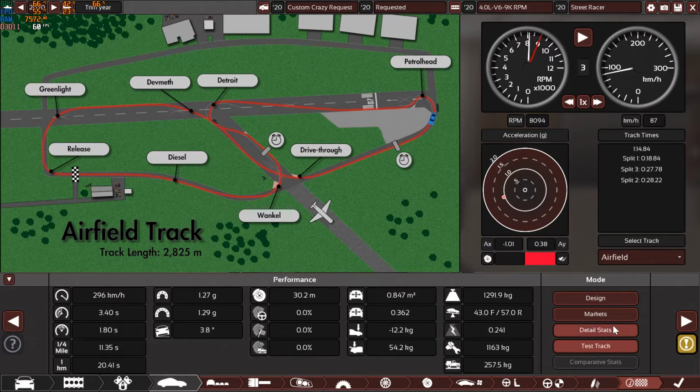But now let's go to the test track and see what kind of changes, all of the changes we made, if they will affect the time or not, because I already ran the car and it made 1:14.84. Let's see if this will change or not.